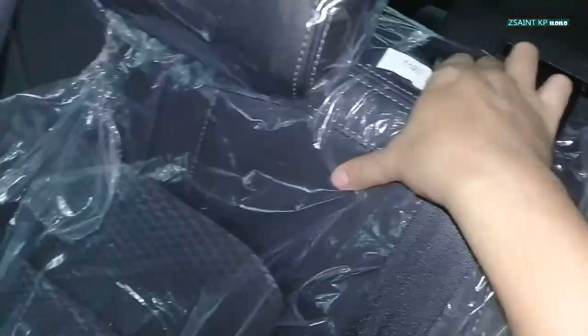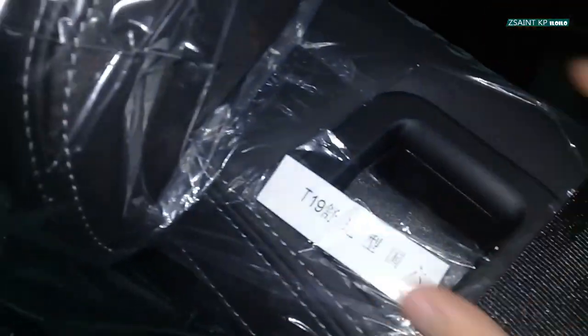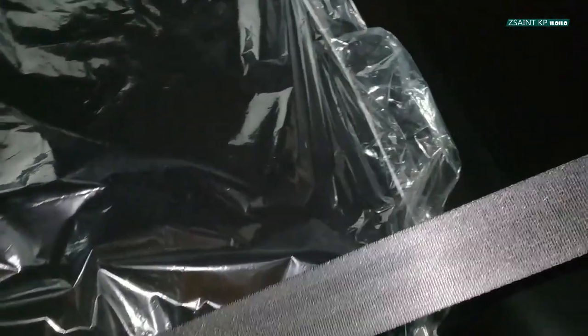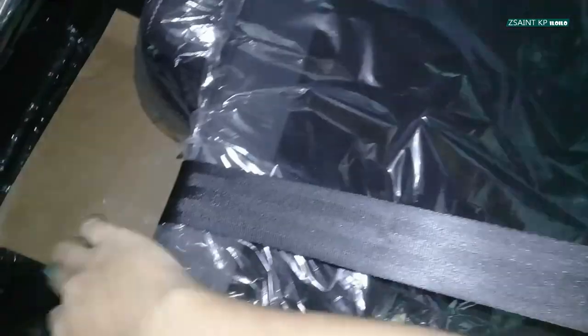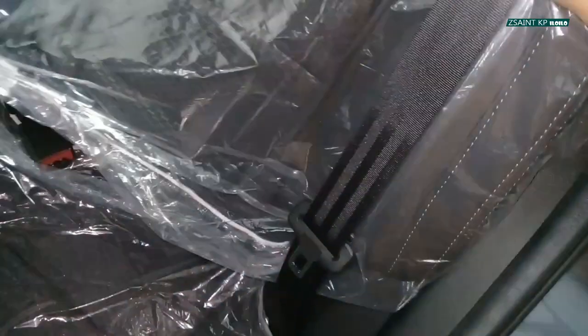Fold down the rear seat back or seat backs. Use this lever right here. Just pull it and fold the rear seat back down in order to increase the space in the boot. Always make sure that your seat belt is right in front of the seat back so that the seat belt won't obstruct you.